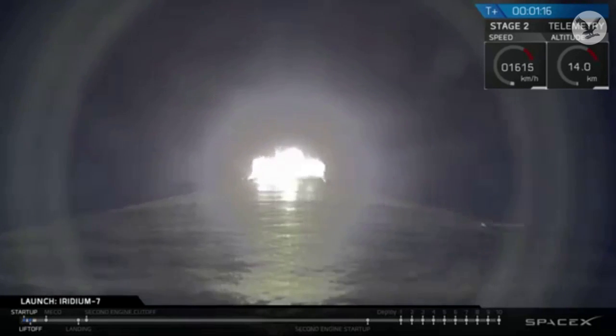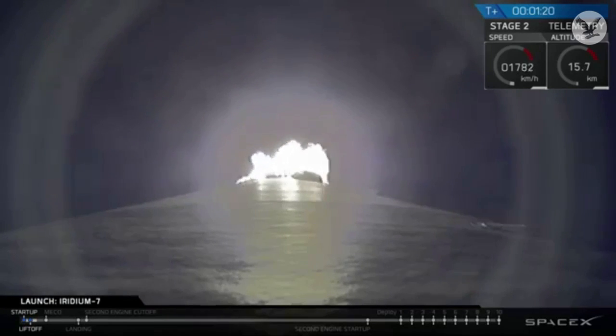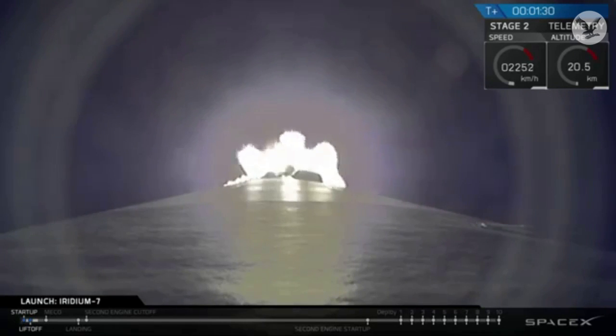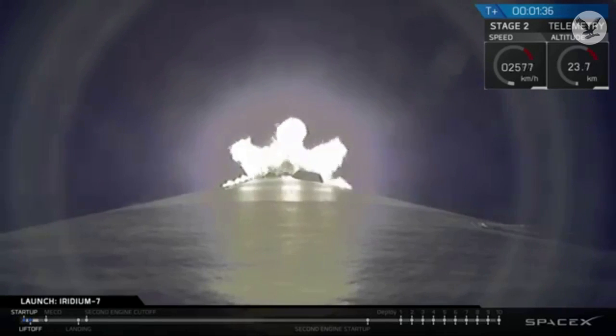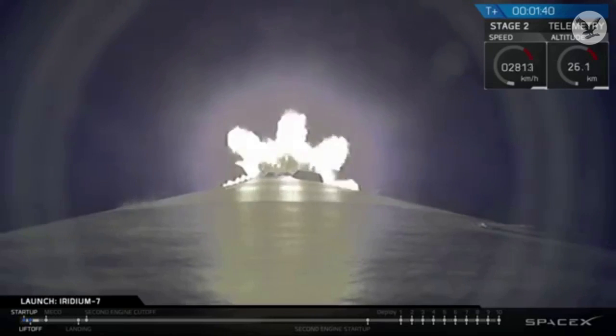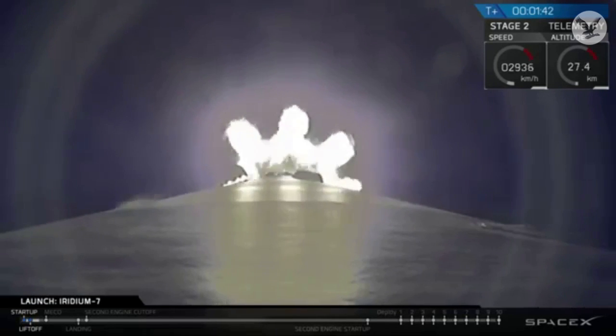The Merlin engines have throttled back up. We're through the period of maximum dynamic pressure. We've heard call out, propulsion is nominal. Avionics is reporting nominal status also. Vehicle has passed through maximum aerodynamic pressure. Next activity we should hear call out is the start of MVAC chill. That's again preparing the turbo pump on the second stage. And we've heard the call that the chill looks good.